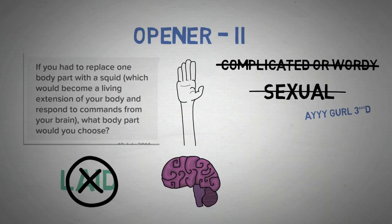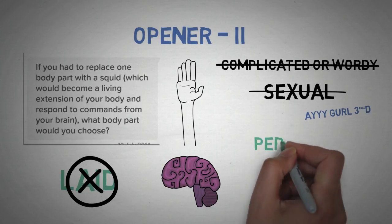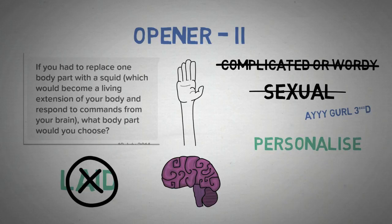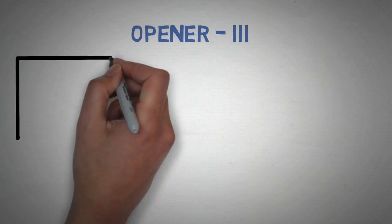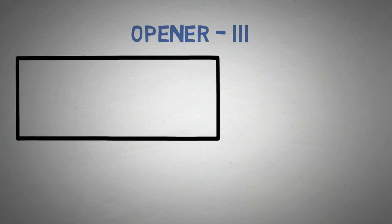At first, I tried to automate messaging by testing different copy-paste openers. However, it turned out to be more effective to just personalize each message. My copy-paste openers had a response rate of around 30%, whereas my tailored openers had a response rate of around 70%. That's a 40% increase. Your opening line needs to stand out from the noise. Your average female user is inundated with generic copy-paste messages.